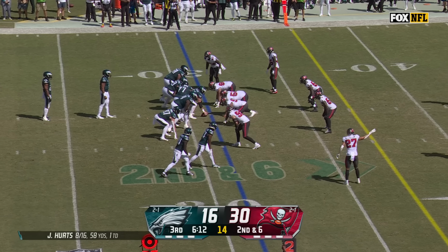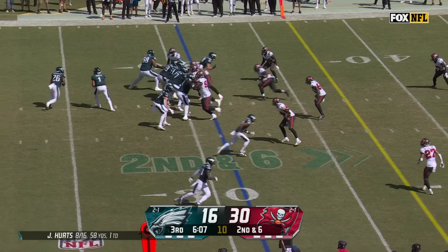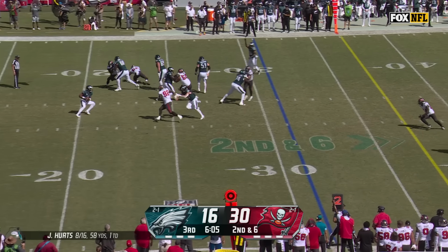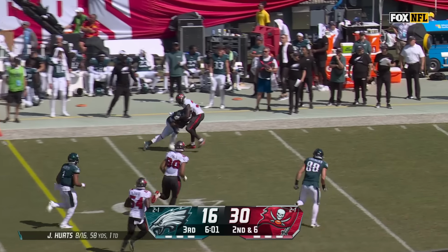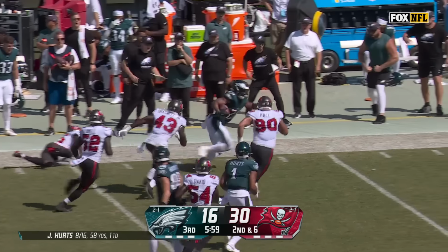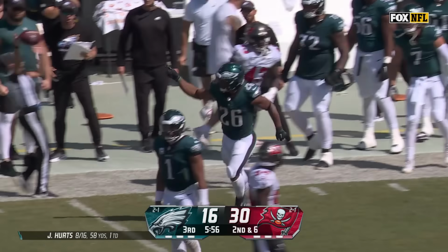Just wondering what Kellen Moore has in his bag of tricks. Does he have any gadget plays that can just gain you some momentum when you lose these great players you have out? Hurts has Barkley open, hits him, first down. Saquon Barkley, shoulder pass now, breaks free into Bucs territory. So hard to bring him down.